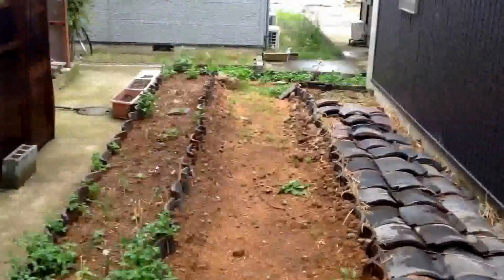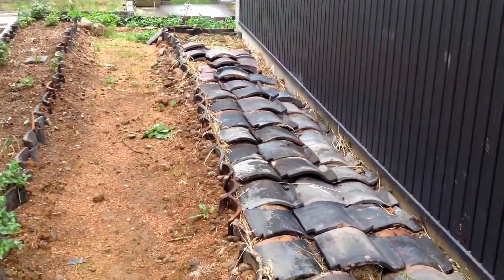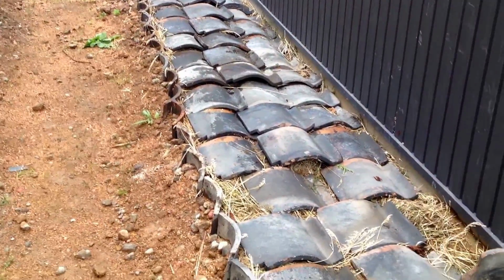And I just made this bed. And I'm actually going to start putting plants. I'm going to take all these tiles off today and actually add plants.